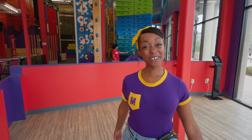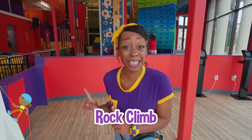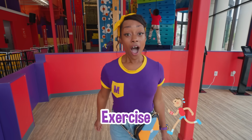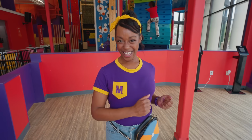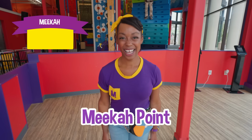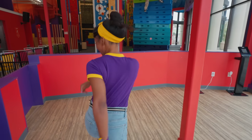Hey, it's me, Meekah. And today I'm visiting Half Peak in Southgate, California. Did you know this is a place where we can rock climb? Yeah, rock climbing is a fun way to exercise our bodies. Oh, I have an idea. Let's play a game. Every time I make it all the way to the tippy top, I'm gonna get a Meekah point. Doesn't that sound fun? Mm-hmm. Come on, let's go.